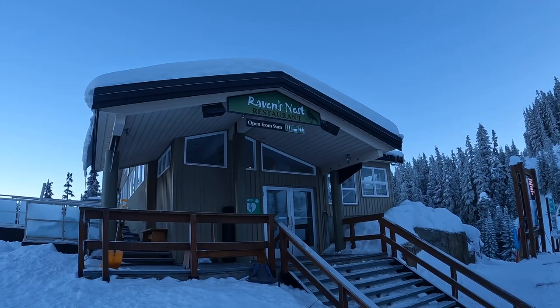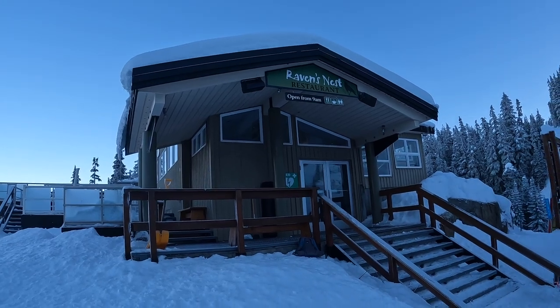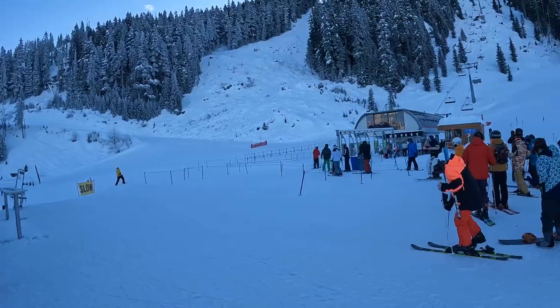Nest restaurant here, and underneath I think it's a ski patrol building. We'll check that out later. It doesn't open till 9. Let's head up the big red.